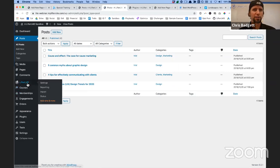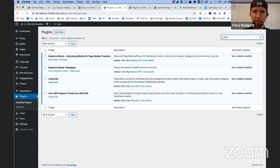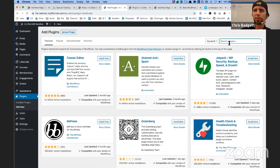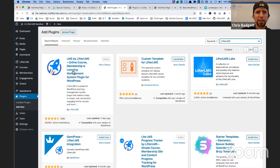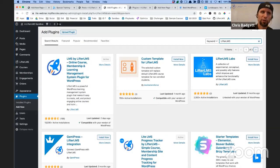while they're just beginning. As I was installing Lifter LMS in the beginning, if you go to plugins and click add new up here, and you do a search for Lifter LMS, you'll see that we've already got it installed, but this plugin right here is completely free. This is the core Lifter LMS plugin. It's super powerful, and it has all the course stuff, the unlimited courses, unlimited students, unlimited instructors, the analytics, the reporting, the engagement stuff, the enrollment process and stuff. It's all in the free core Lifter LMS plugin.